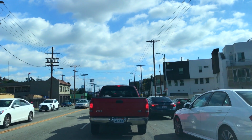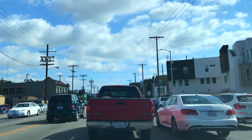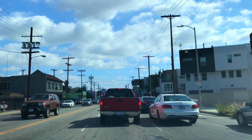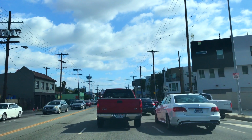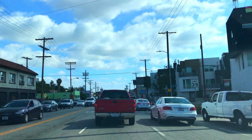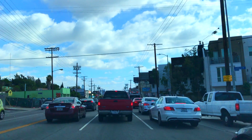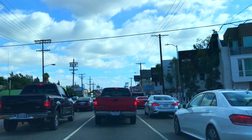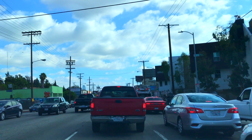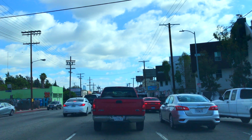So we're driving through here at about 4:30 in the afternoon. It's the summertime, but it's still rush hour. As you can see, it gets backed up pretty good here on Glendale Boulevard. So yeah, this is basically the neighborhood for the least expensive listing.